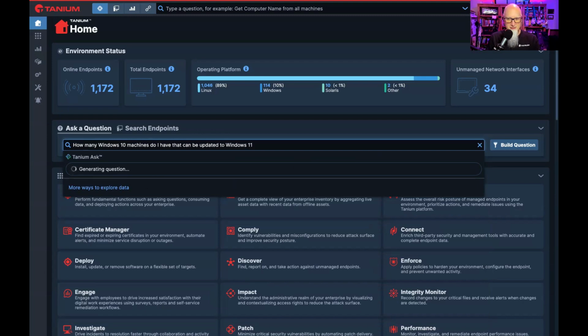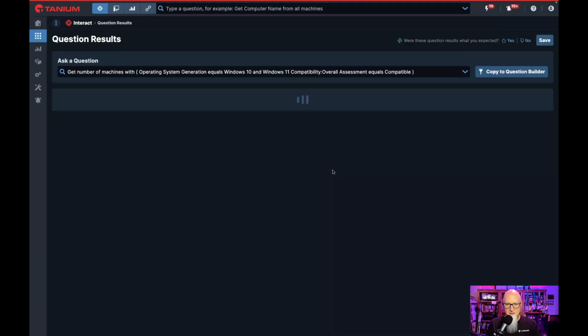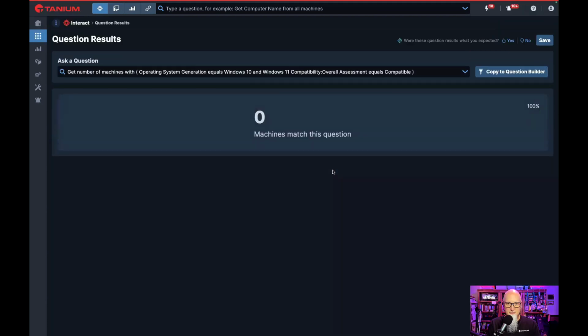Notice the question here: how many Windows 10 machines do I have that can be updated to Windows 11? That requires a couple levels of thinking for the AI. On the right, Stephen just pointed out the yes and no. So let's go ahead and run the question. You can say, was the question helpful, and what sensors did it generate? But now look at the top right. Tell us about this part, Stephen.